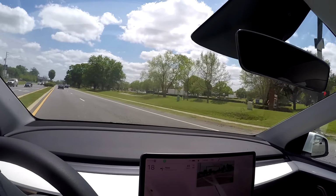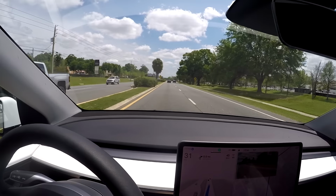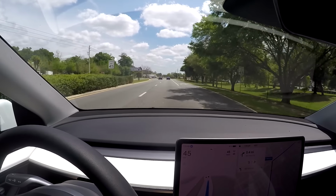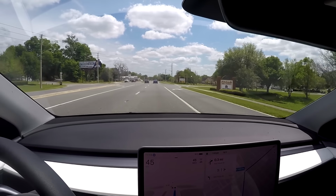Steering. What goes into the close lane? That's right. Yeah, good, man. Perfect. Nice acceleration, too. Zipped right up.